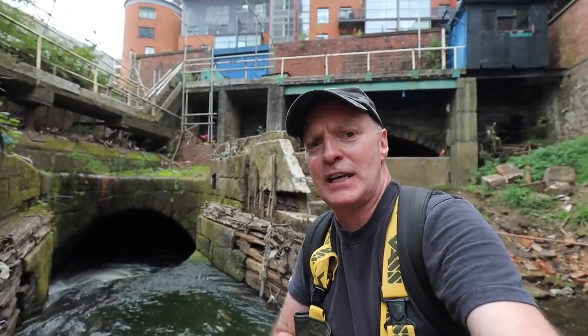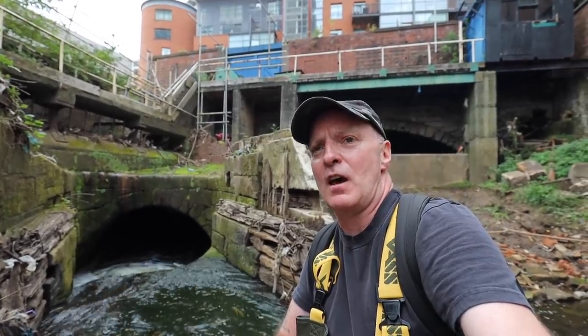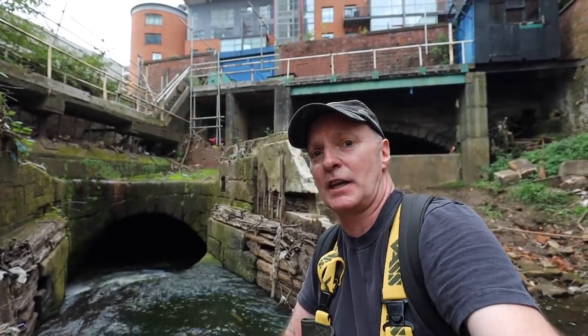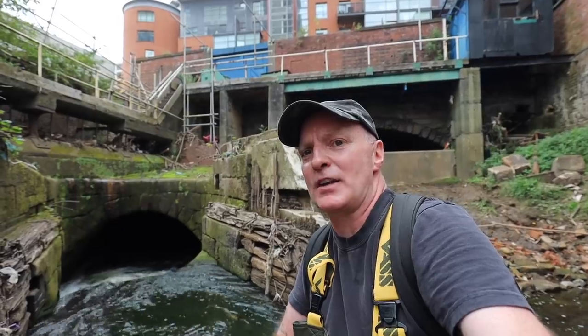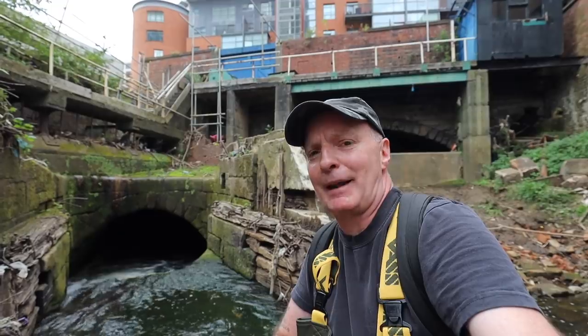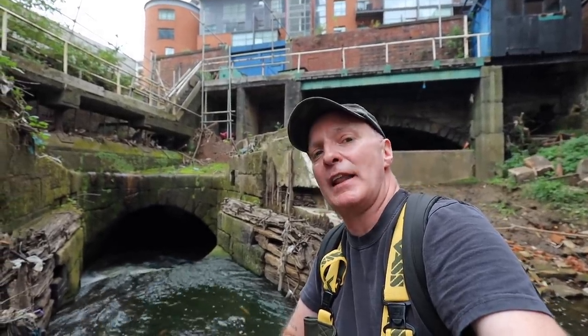Built in the early 1800s because they were tired of the Medlock bringing filthy polluted water into Castlefield Basin, into the canals. Great idea to feed the canals with the river, but obviously when it started there were discharges from factories further upstream making the Medlock black and polluted. They sent it underground there like it is now.